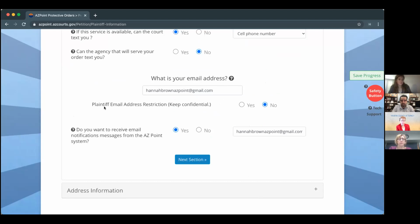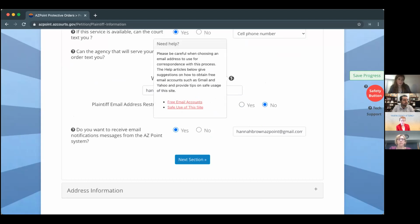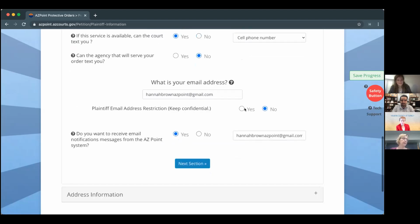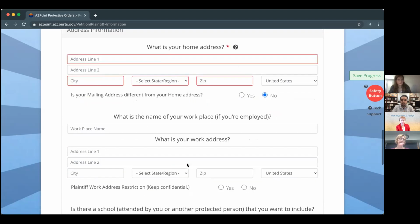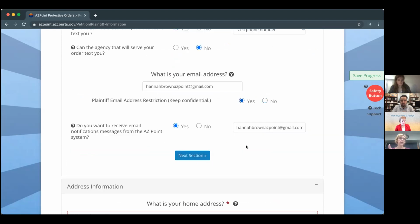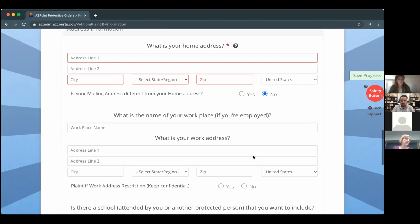And for this question, the plaintiff email address restriction, keep confidential. For people who do not know, would that then show up on paperwork or would that not show up on paperwork? There's a separate plaintiff information sheet, and it has some of the defendant's information, but it has the plaintiff's information on it as well, and that does show up on there. And you can say yes or no. If you want to keep it confidential, it's not going to show up. If you don't want to keep it confidential, that will show up on the plaintiff's information sheet. It doesn't show up anywhere else.